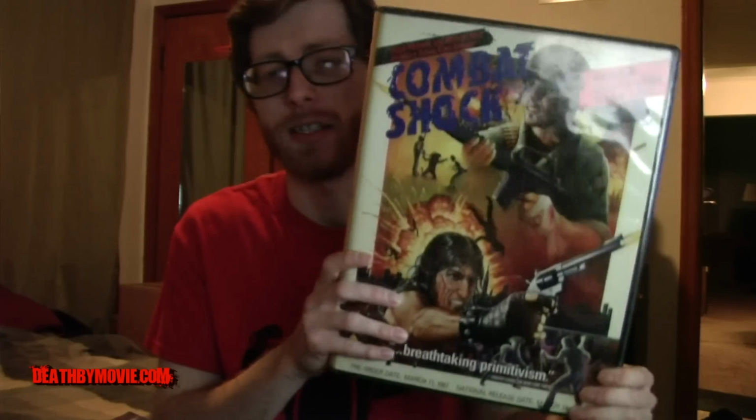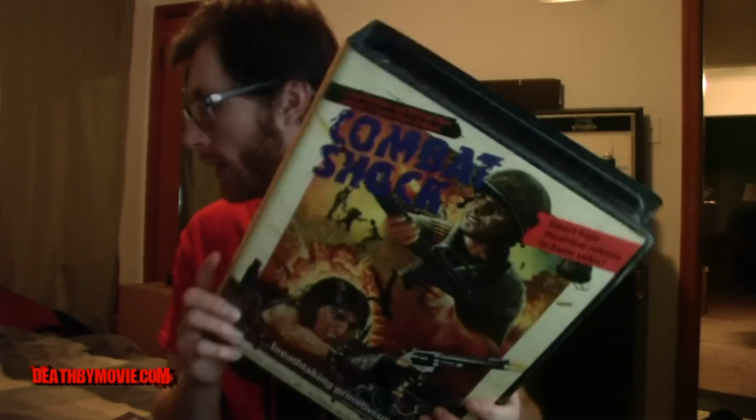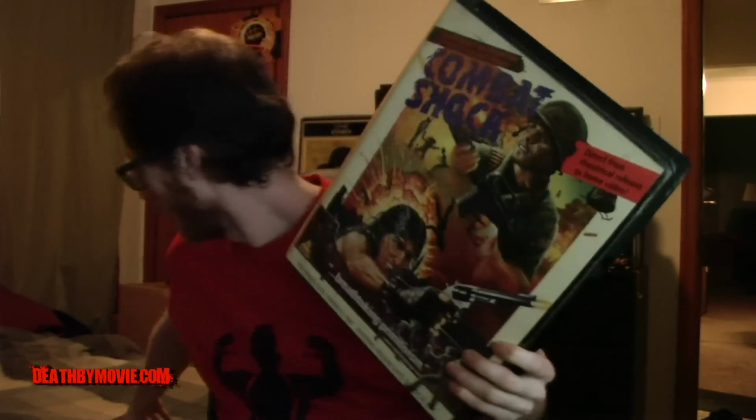So yeah, I just picked this up. I got it for real cheap, like 10 bucks shipped on eBay, which is a steal. I have another one of these, which I'll show off in another video. But I got out one of my other Prism clamshells. This is the Night Train to Terror Prism clamshell here.